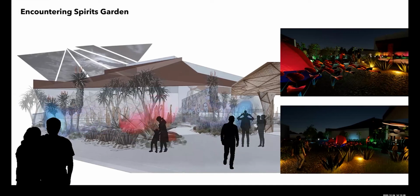Encountering Spirits is a native African-inspired botanical garden, an embodiment of our ancestor spirits, spirits of loved ones, and your own unique spirit. As a whole, Encountering Spirits is an opportunity and an exciting experience for visitors to reconnect, remember, and encounter spirits from their origins and origins of others.